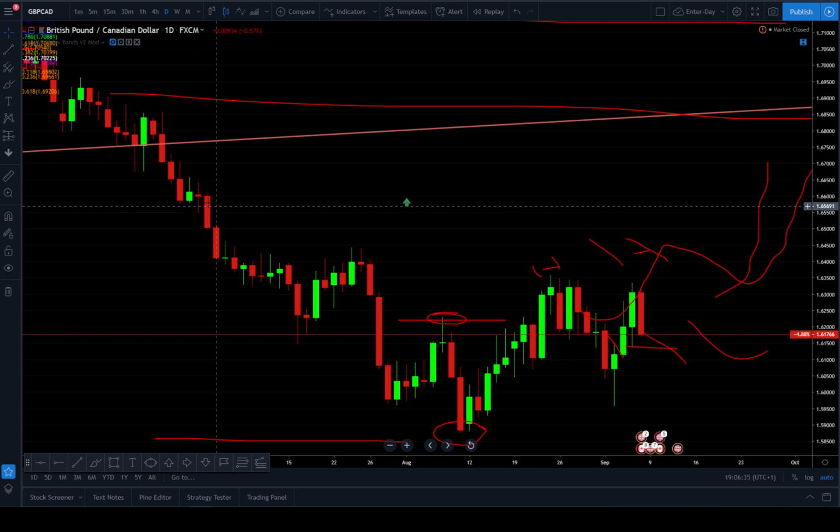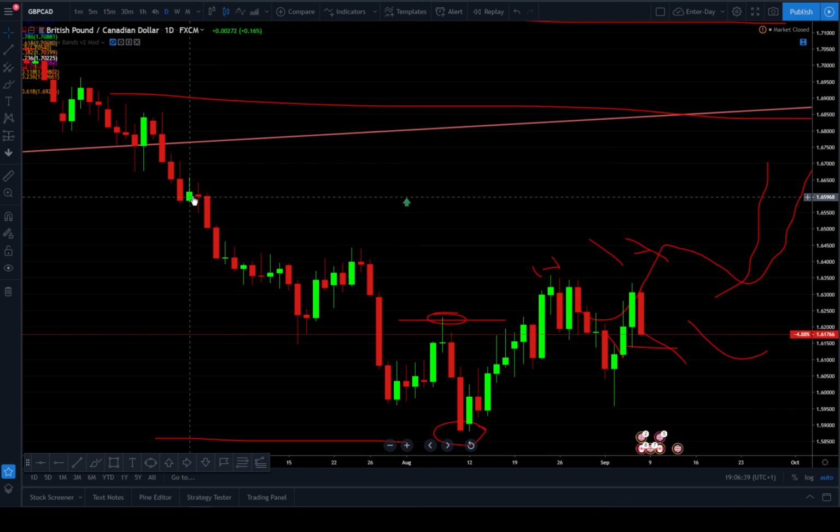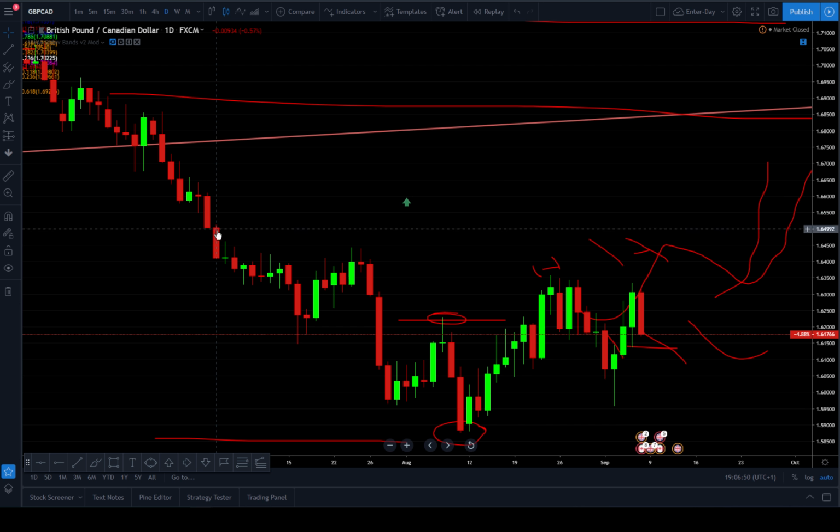Test this area or test that green candle on the left, because if you look here, 1, 2, 3 days red, 1, 2, 3, 4 days red. You've got only one green candle here, which probably some big investor was trying to long it from here. It didn't work out.